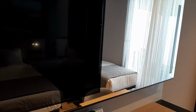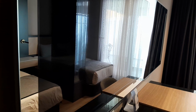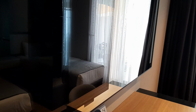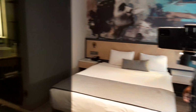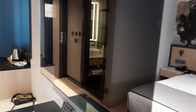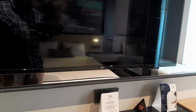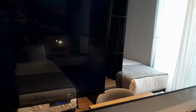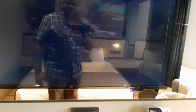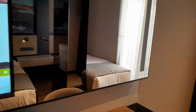There's a unique thing about this TV. I don't know whether you can see it. It's blended in, it's fitted into the mirror. So the TV ends there, and then there's a continuous mirror. Let me show you from this side. Okay, I know what I'll do. Let me put on the TV, maybe give you a better view. Okay, TV's coming on. There's a TV and this mirror.